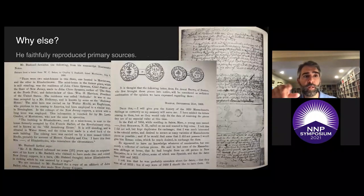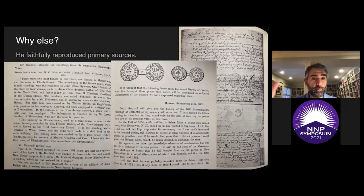What else did Crosby do? So Crosby not only went to the primary sources, he reproduced them. So from left to right, let's look here. There's a letter that he got from Charles Bushnell, who'd been doing this for decades already by the 1870s, a letter that was written to Bushnell from 1855 that is a first-person account. There's another first-person account from a different character at the bottom of the page, about New Jersey mints that at that point was only 60 years old, and not that long ago. So that's as close as we can get today in 2021 to a real eyewitness account of these things.